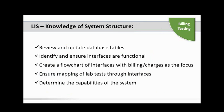LIS system structure and things to look for. Review and update database tables as needed. Identify all the billing tables in the system. Where can you add charge codes in the system? Do you want them to automatically trigger or manually trigger? Identify and ensure interfaces between LIS and all other ancillary systems are functional. Create a flowchart of interfaces with billing and charges as the focus.